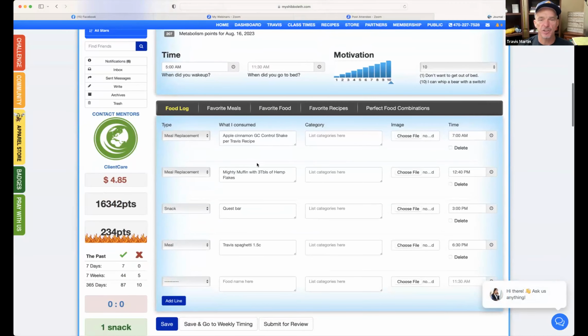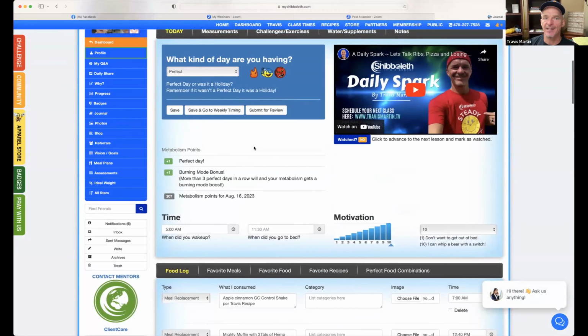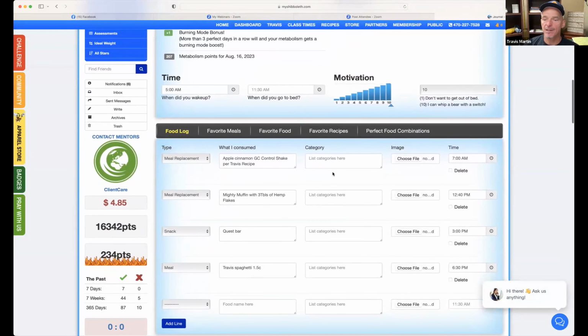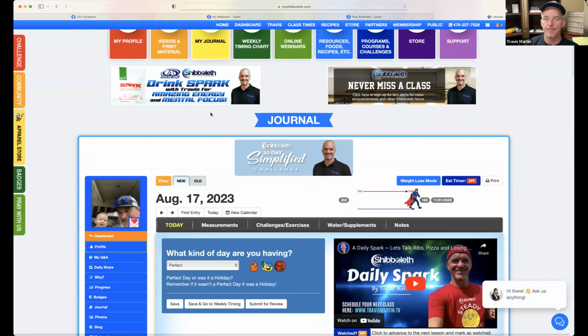Apple cinnamon GC control, mighty muffin, Quest bar, Travis spaghetti. Okay, here's the first one that's more of a maintenance day. So he had the GC control, beautiful exercise in a cup, mighty muffin, added some extra hemp flakes, not a big deal, a Quest bar, and spaghetti. This is more of a maintenance strategy. It's still a perfect day. Everything there was spot on, textbook, but that 4th eating episode might have meant a little maintenance going on there.